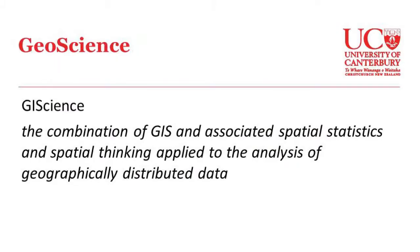The step beyond that is GI science. So some people talk about GIS standing for GI science, and that is the ability to use GIS to actually add into that spatial statistics. So our GIS students really have to understand statistics as well. So it's then using the combination of the spatial statistics and GIS to answer research questions.